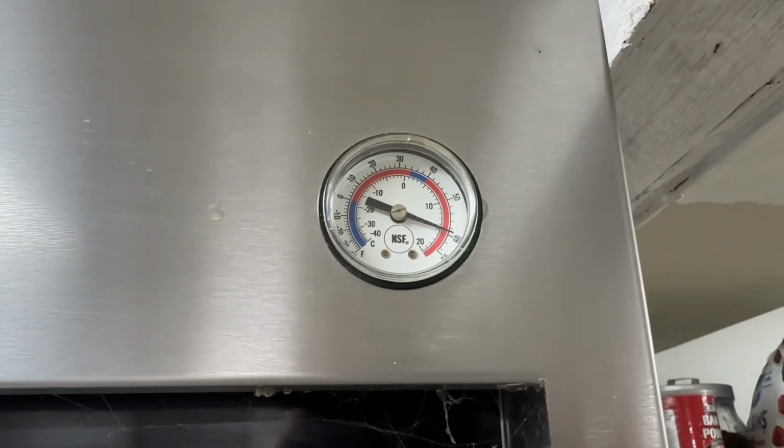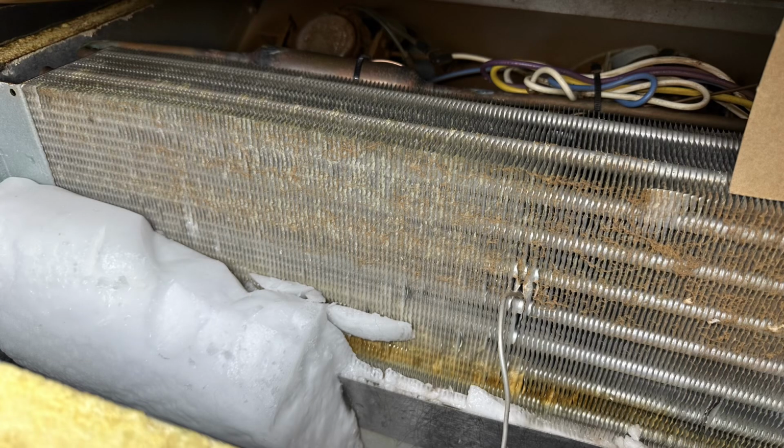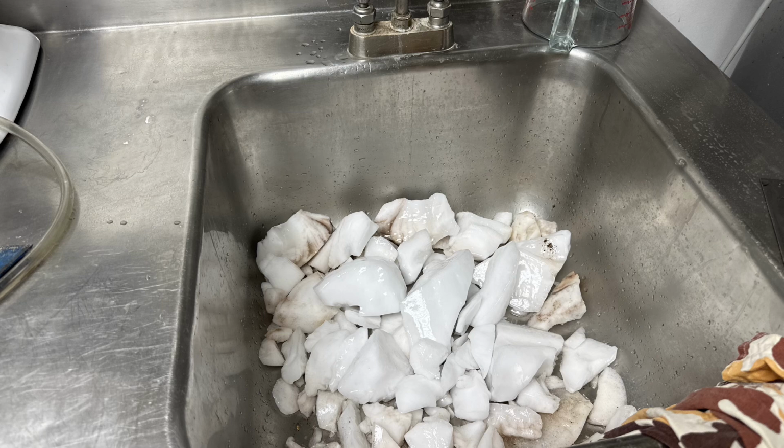It's still not cooled down. So I came down to the bakery this morning to do some cleanup before the weekend, and the dual fridge was not cooling. Still at like 42, 48 degrees, but I noticed the temperature was climbing. Went up and took this one apart and found that it was filled with ice. So I spent a good hour and a half cleaning it out, chipping it, melting it, thawing it out, getting rid of the excess water.